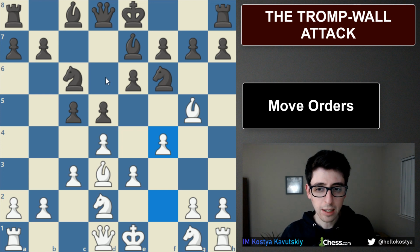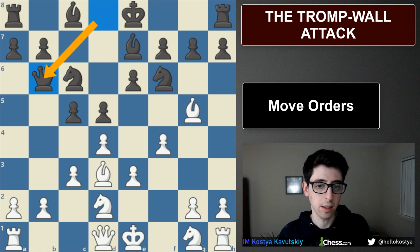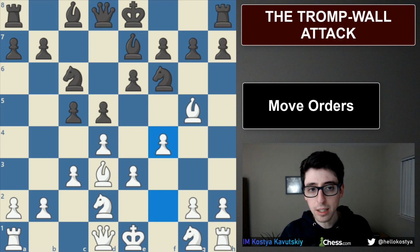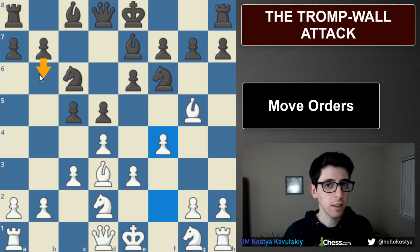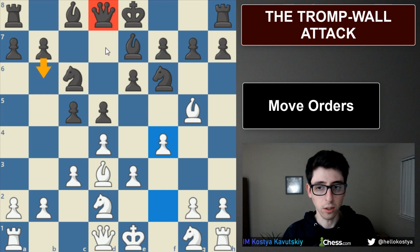So black often has these ideas to play this move queen to b6, and if there's any move that's going to kill this line, it's going to be one of these queen b6 lines. Now if black plays b6 at any point, or knight d7 then b6, we're generally pretty safe to play f4. I don't think there are any cases where it's not going to be good, because of course b6 blocks the queen.